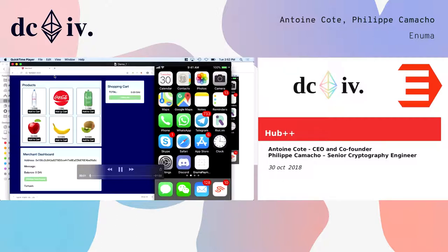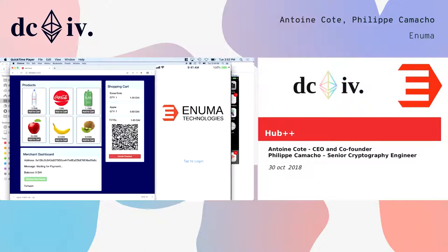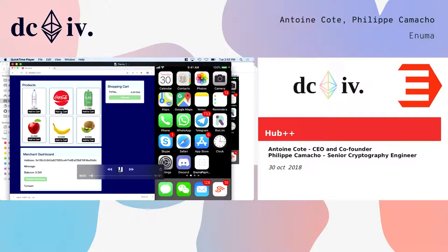So what we have here is, on the left side is a merchant website. So imagine you're going to the convenience store and you want to buy, like I live in Hong Kong. In Hong Kong, we have this card that I can top up with money, go to the merchant, swipe it, and buy things. So that's my merchant website. Oops. I think it has not paused.